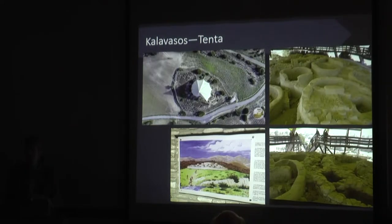Another example not far away is the site of Kalavassos Tenta, which is, I think, very ironic. Tenta was the name given the site, but it also has this very large conical tent over top of it here that protects the mud brick architecture underneath, mud brick and stone architecture, which is really quite impressive. And a little reconstruction here.